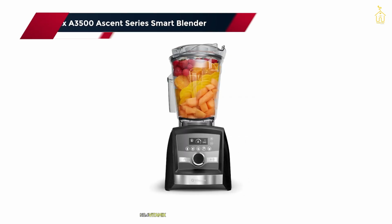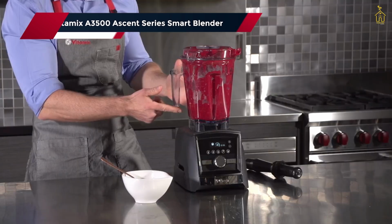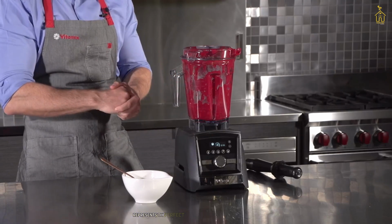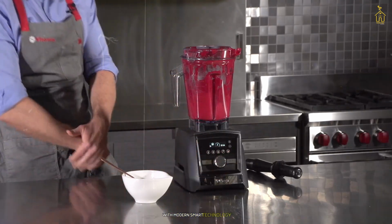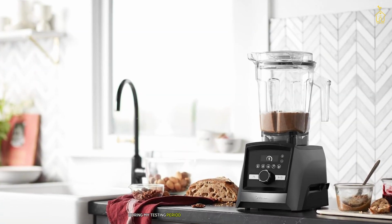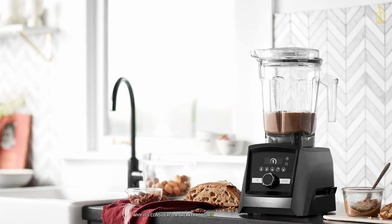Number 4. Vitamix A3500 Ascent Series Smart Blender. The A3500 represents the perfect fusion of traditional Vitamix power with modern smart technology. During my testing period, this model consistently demonstrated why it's considered a breakthrough in blending technology.